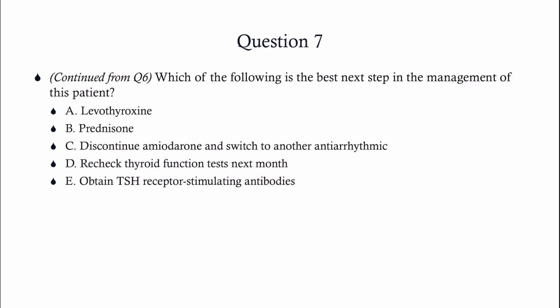So after that, the next question then is, which of the following is the best next step in the management of this patient? A, levothyroxine. B, prednisone. C, discontinue amiodarone and switch to another antiarrhythmic. D, recheck thyroid function tests next month. Or E, obtain TSH receptor stimulating antibodies.